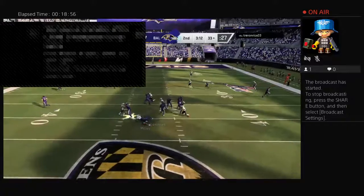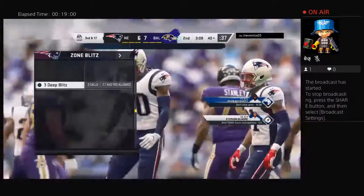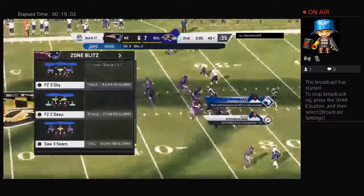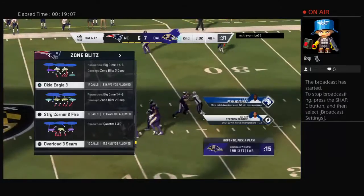2nd and 10. Here's Jackson again. Rush coming, and he's taken down. Jason McCourty, a safety blitz and a sack. And on that one, the protection just broke down. You've got to have that leverage, don't you?